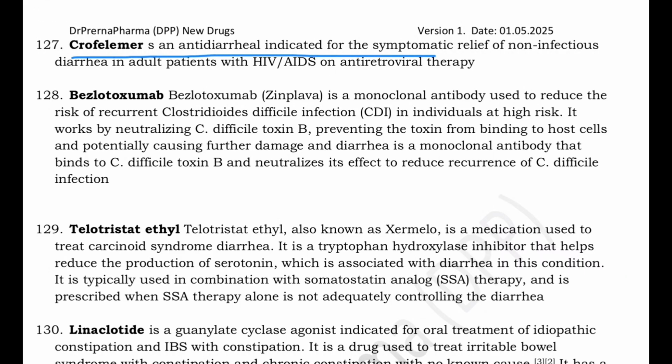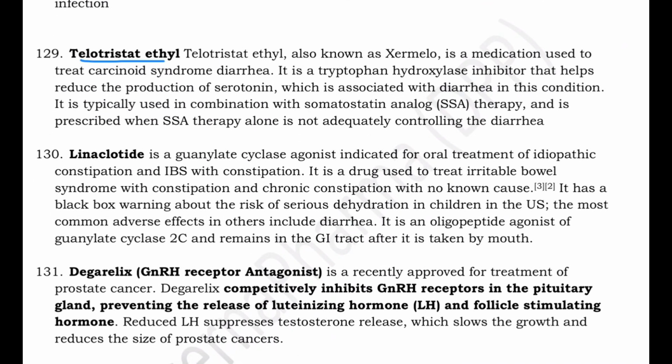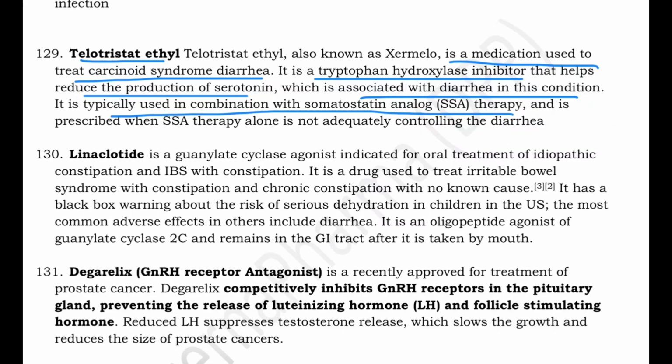Crofelemer is an antidiarrheal indicated for the symptomatic relief of non-infectious diarrhea in patients with HIV. So in patients who are taking HIV therapy, who get diarrhea, we give crofelemer. Bezlotoxumab is a monoclonal antibody which is used to reduce recurrent Clostridium difficile infection in individuals at high risk. Then telotristat ethyl is a medication used to treat carcinoid syndrome diarrhea. It is a tryptophan hydroxylase inhibitor, reduces the production of serotonin associated with diarrhea in this condition. It is used in combination with somatostatin analog therapy.